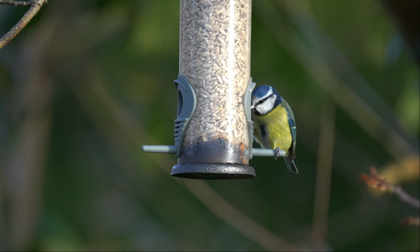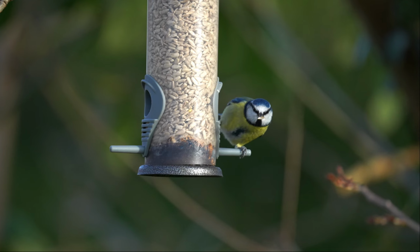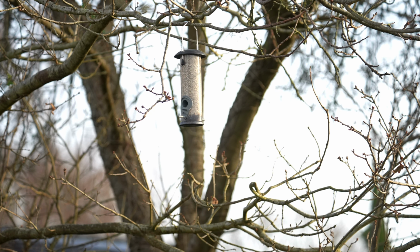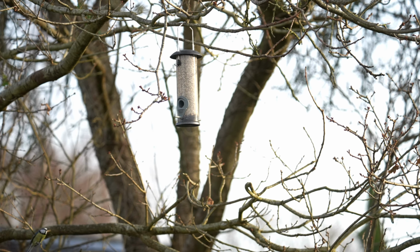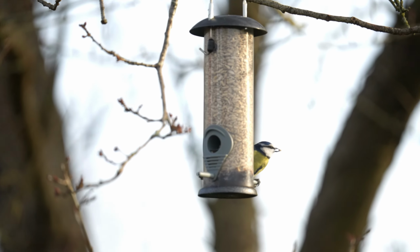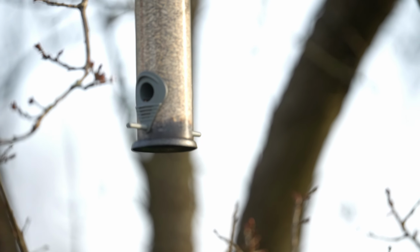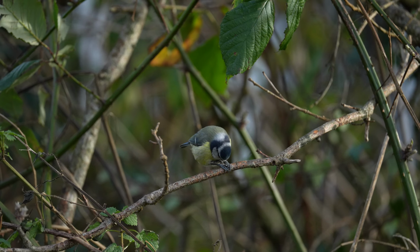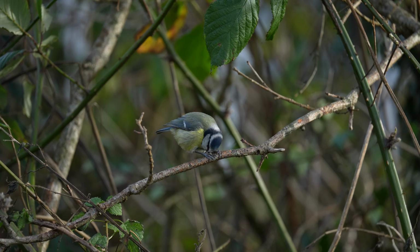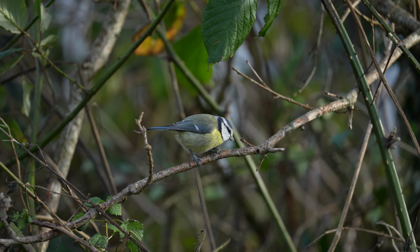So 240 frames per second, slow motion, and also some 4K 120 slowed down, so 8 times slow motion or 4 times slow motion, just so you can see these birds, because they are so quick. They are in and out before you can even blink. They are that quick. So really, really good to be able to actually capture this. And you can see here, it just adds a little bit of life and sort of smooth looking and more graceful looking to the footage. So it's really quite good.